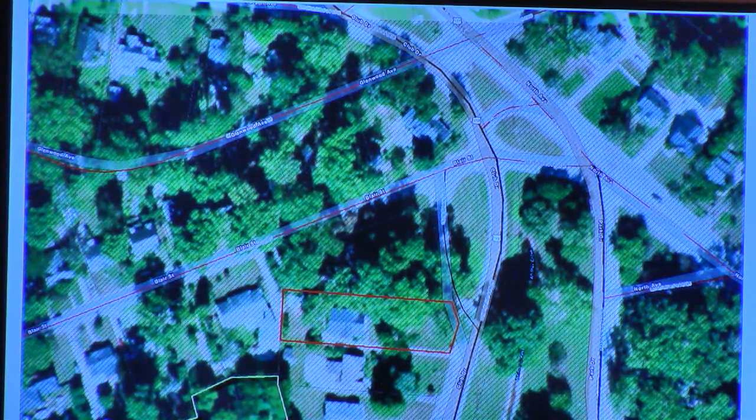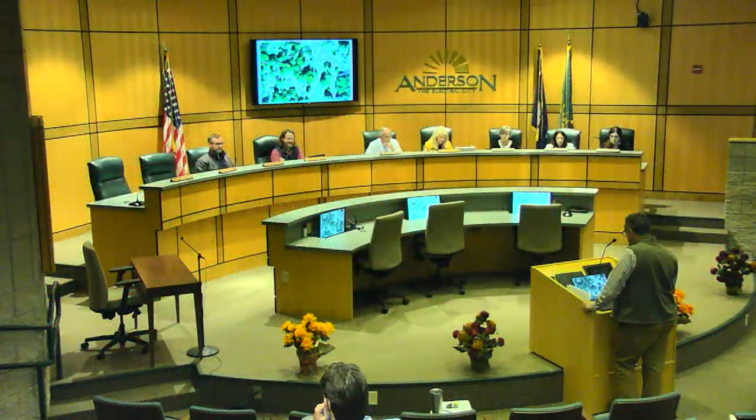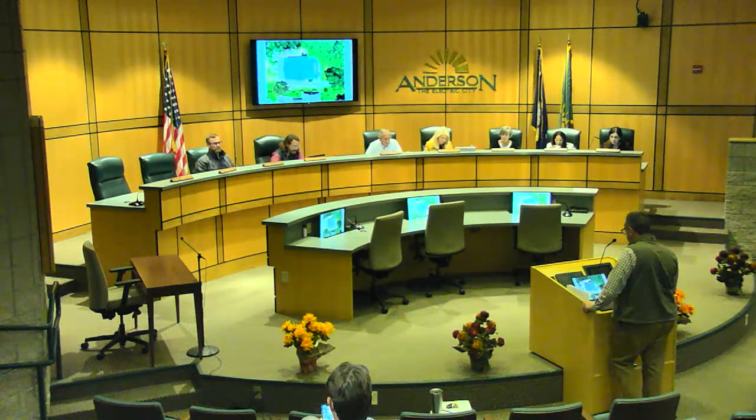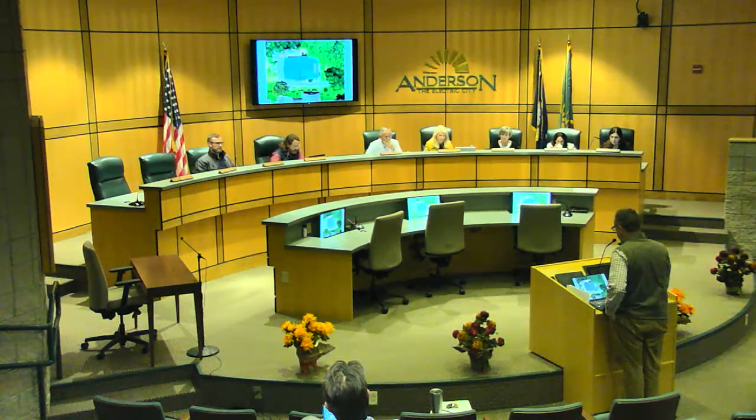So the site is in front of you, outlined in red. You can see Lindley Park in the very top, and then the new extension, proposed renovations to Lindley Park would be directly in front of this house. Again, there's Club Drive on the left and Park on the right. Does everybody know where we are? Okay, great. So this is an aerial of the house.